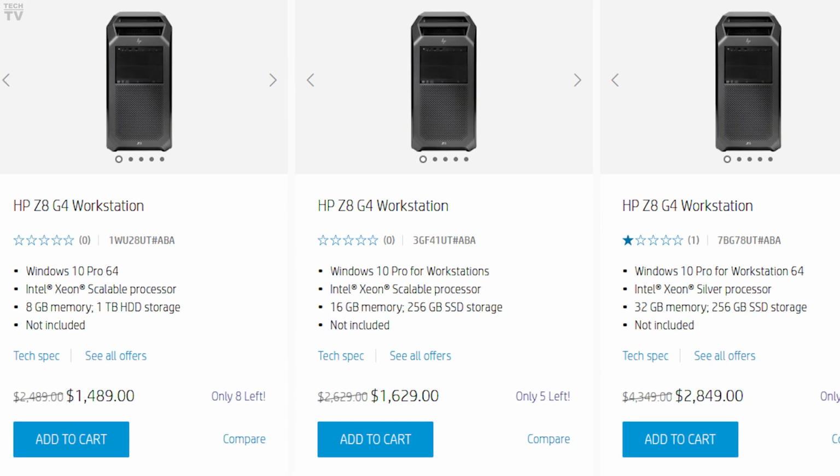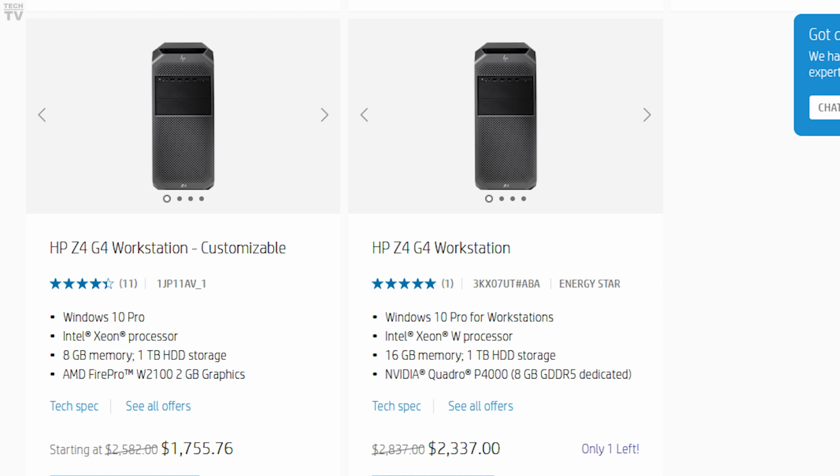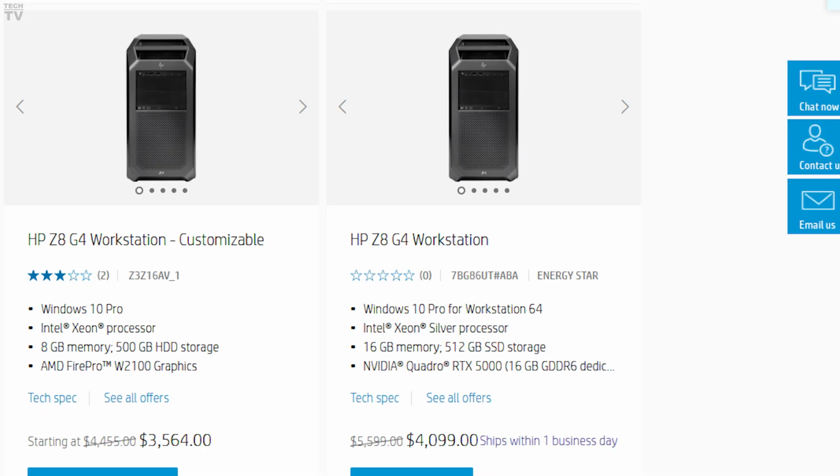Let me put it to you like this. What if the Dell company only offered a computer system that was almost identical to the 2019 Mac Pro, and they started off at $6,000? They'd probably lose a lot of sales to HP, and I don't doubt a lot of the workstations that they sell do fall under the $6,000 mark.